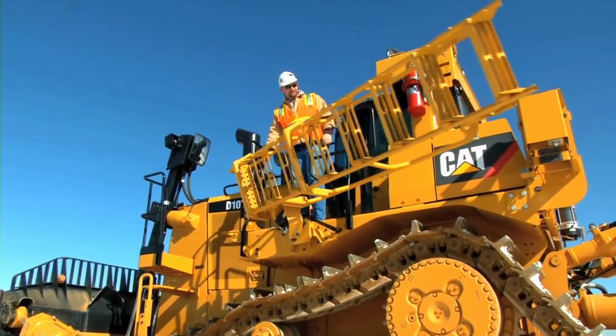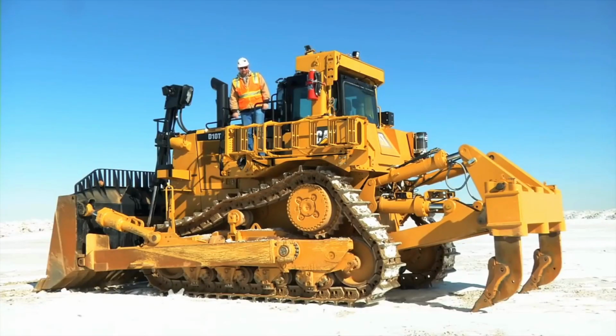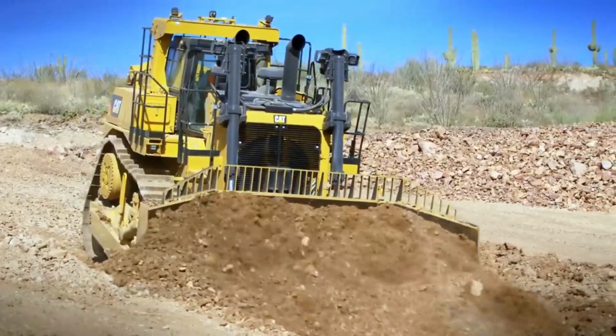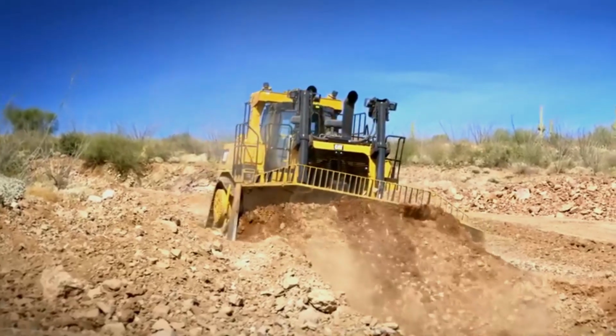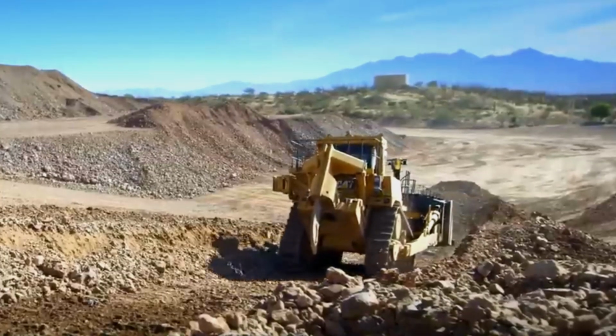Grading. D10T2 can be used to level the ground before construction begins. Ripping. The D10T2 can be equipped with a ripper to break up hard rock and compacted soil. Coal handling. The D10T2 is often used in coal mines to move coal from the mine to the processing plant.